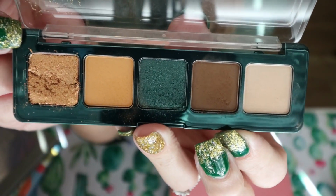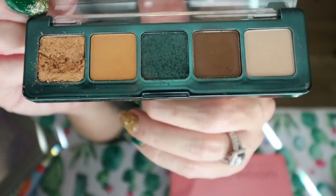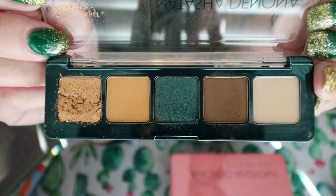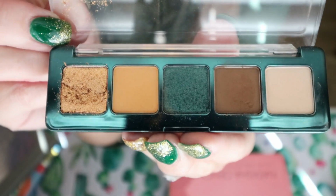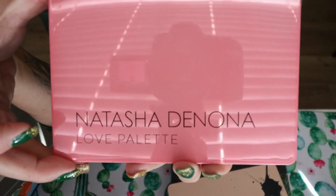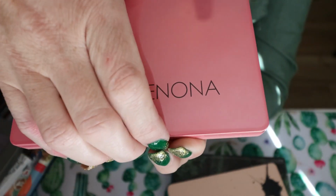This is the mini Metropolis. I don't own the big Metropolis, but I really love this green shade right here. And that's what prompted me to pick this up when she did release it. And I've actually used this palette a lot and really like it. I do have two of her midi palettes. I have the Love palette. These are like $70 palettes.